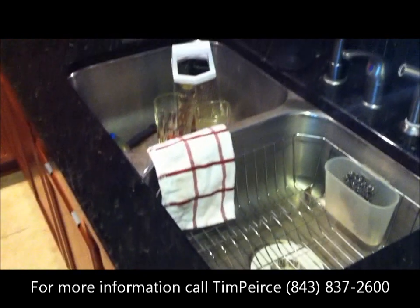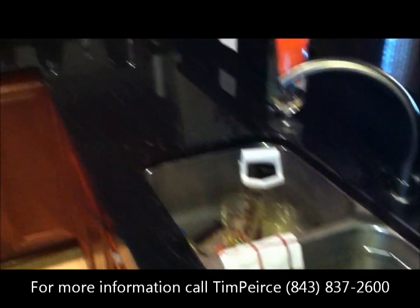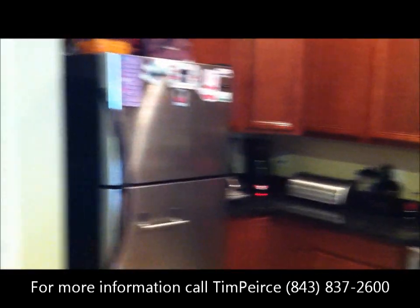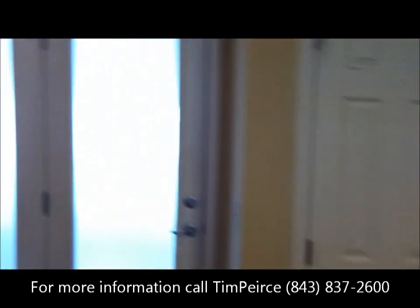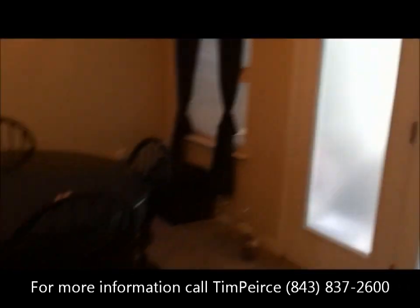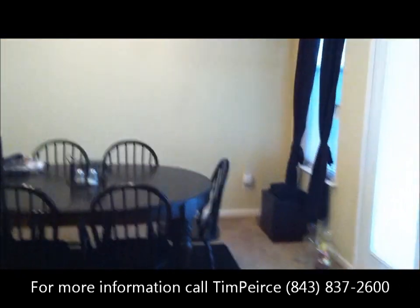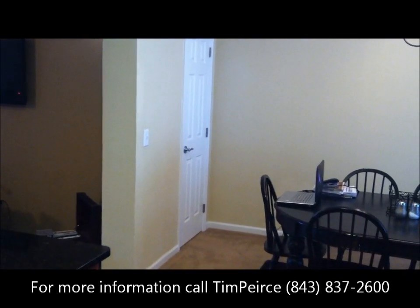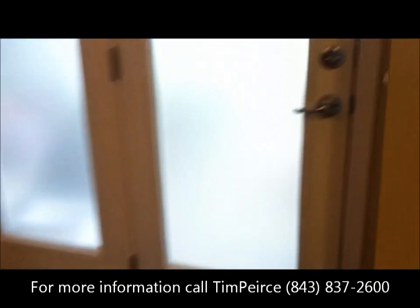Tile floor again. Undermount sink. It's well done. Lots of counter space, lots of cabinet space. There's a pantry right there. And then, as you can see, the eat-in kitchen is also a very good size. That's a six-seat table there. You could certainly go larger and still have the room.